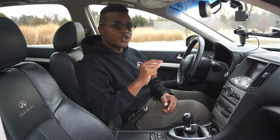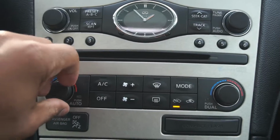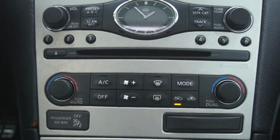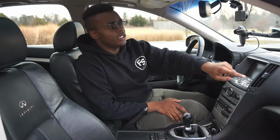This one also has the optional Bose audio system, which sounds very good. Infiniti audio systems of the 2000s were really banging. Bang them dudes. You also have dual zone climate control for the driver and the passenger. The controls are very easy to use. Thankfully, Infiniti did not put the settings for the climate in the infotainment screen because that would be really annoying.